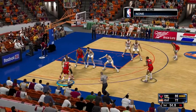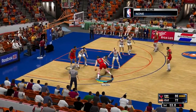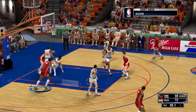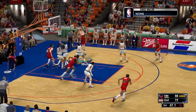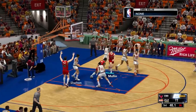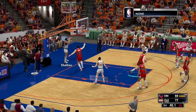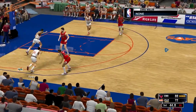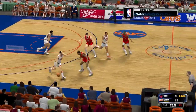On the wing, Mullen. Here's the teardrop. Porzingis, Mullen, guarded by Woolridge. That's good. He's got 13. 46 seconds left to play in the third.